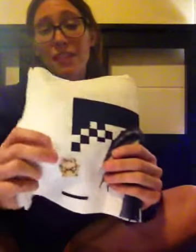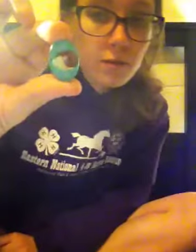It's my frog. I love my frog. He's so cute. And my other favorite, while I put that back on there, is this one. It's a hedgehog. Isn't it cute?